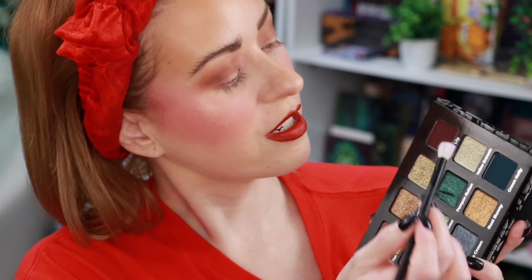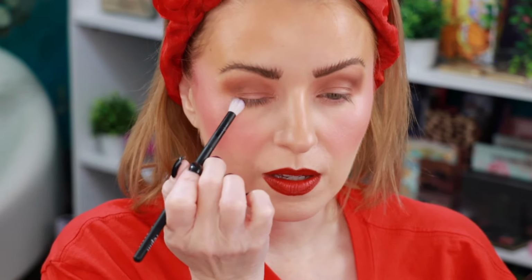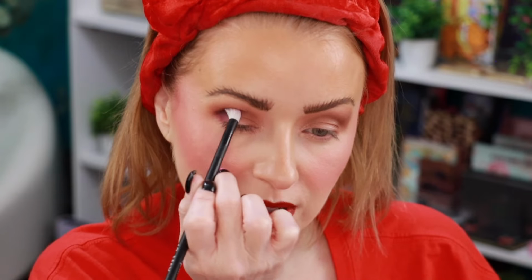Now on a Rephr 13 Max, I'm going to go in with Daylily. This one looks like it's a little bit more of a burgundy shade, which is actually going to be perfect with my outfit.